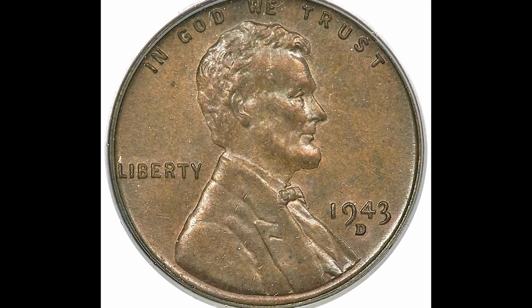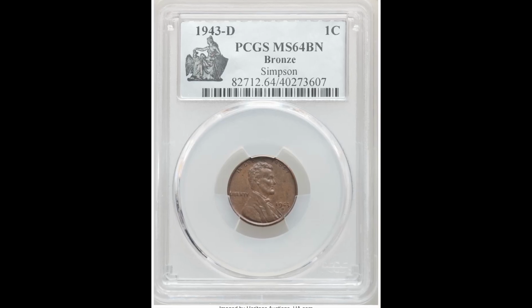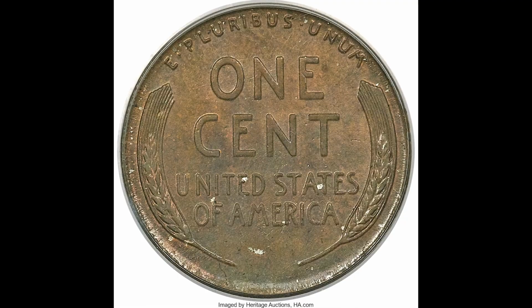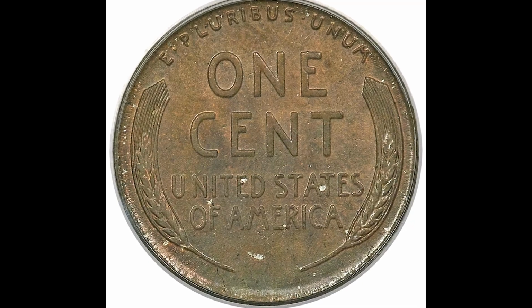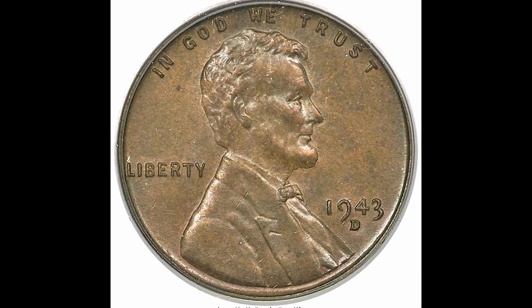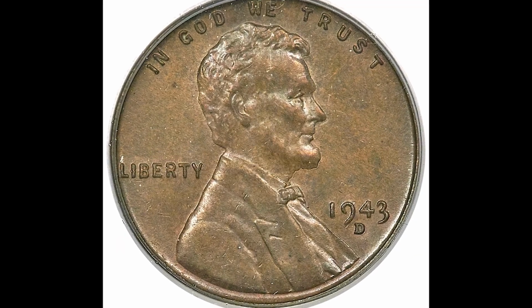You need to understand that these coins are potentially out there, and the last thing you want to do is be getting scammed or ripped off. Knowledge is power when it comes to these coins. So why did this 1943 coin sell for $840,000? Well, here's why. So this is a 1943 D.